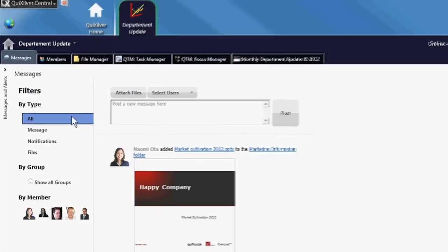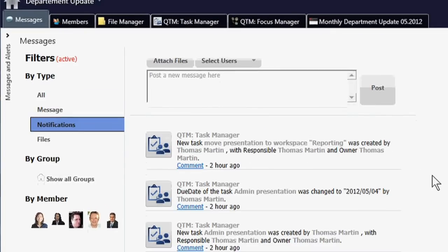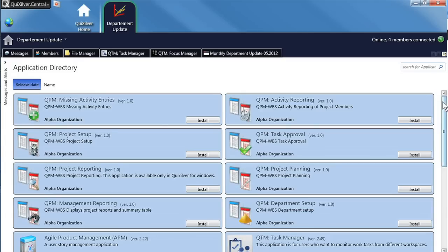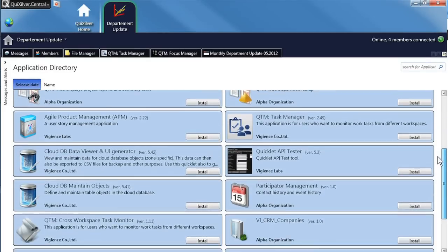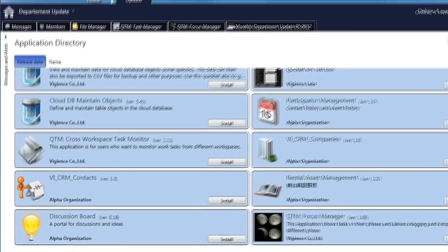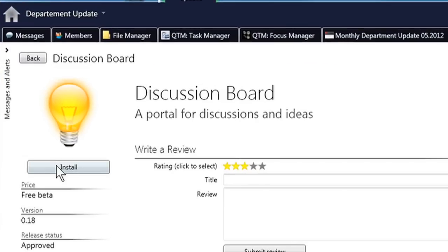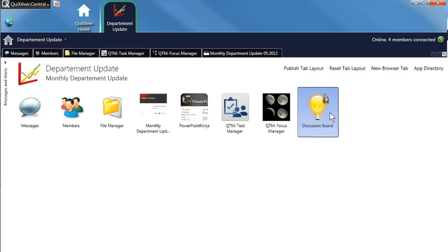Maybe your work requires you to share data with your customers to keep them in the loop. Or maybe your work involves the coordination of distributed teams. The QuiXilver App Store contains many applications, from sophisticated project and product management applications, to asset tracking applications, to simple tools such as idea discussion boards. Install as many or few applications as are relevant to your project, so they are readily accessible by your team members from their project workspace.